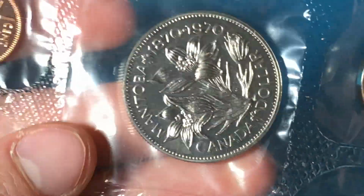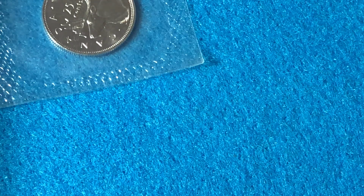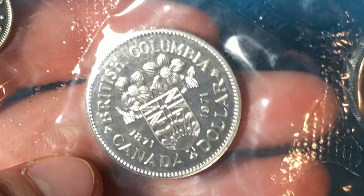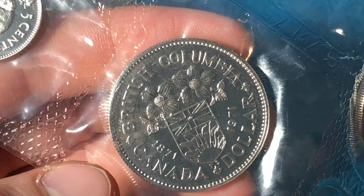So we got a cool look at this 1970 Manitoba dollar coin. On to the next year in the series, 1971. I'll let you look at this right here while I pull up the data for it.